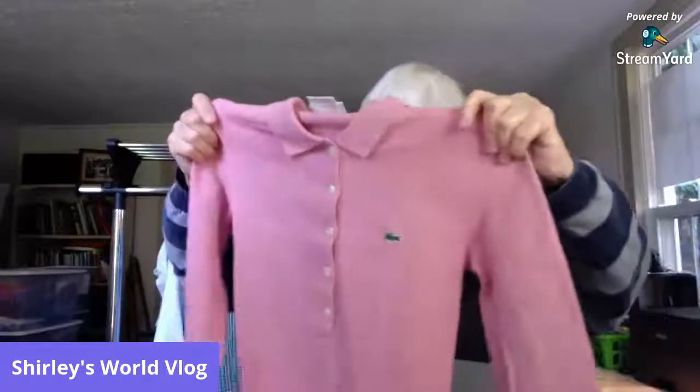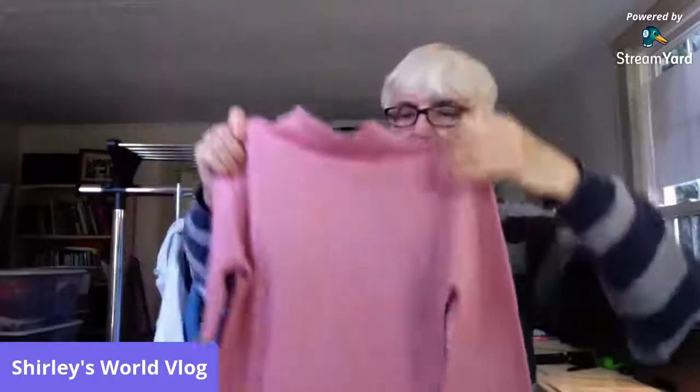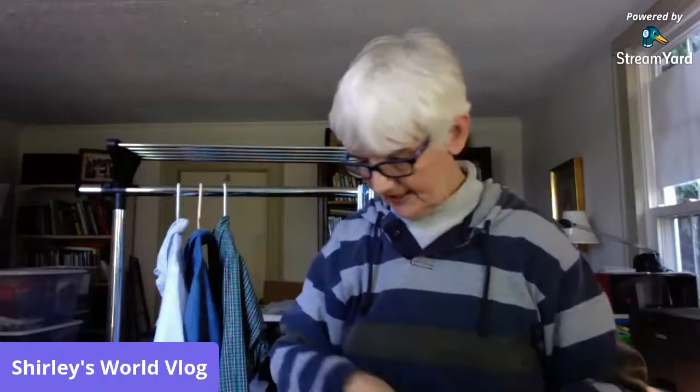Lacoste. Now, this is the girls. I'd put one on that was a men's, I think, and it was a girls. Or it was a girls and it was a men's, I forget now. But anyway, this is their size. It's a French size of 34, which I have to look up. But Lacoste. Oh, this is a long sleeve one. I haven't had a long sleeve one. I've only had short sleeve ones. So this should be good. Lacoste is always good. And this pretty pink. This can't be too big. This must be like a small, I would think. Looks pretty small. Lacoste.